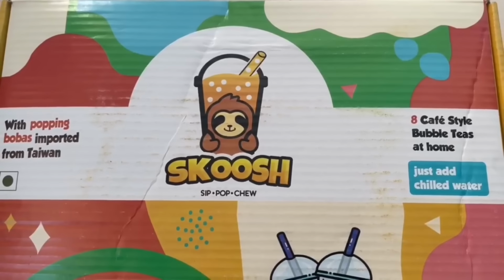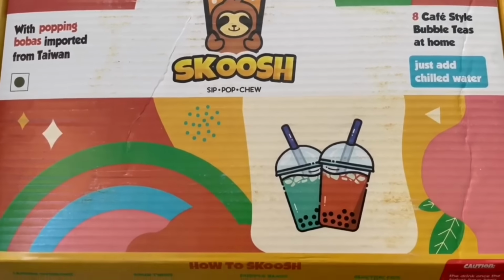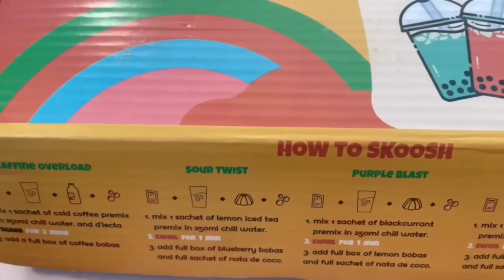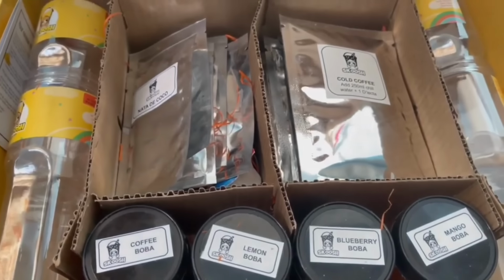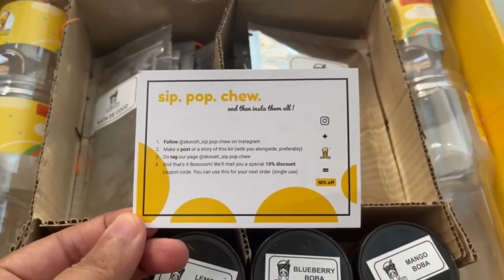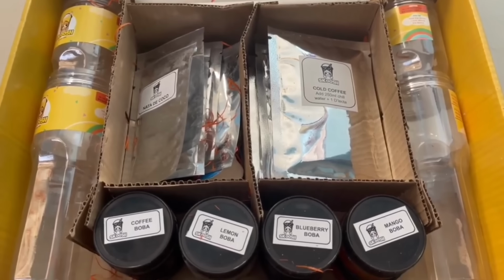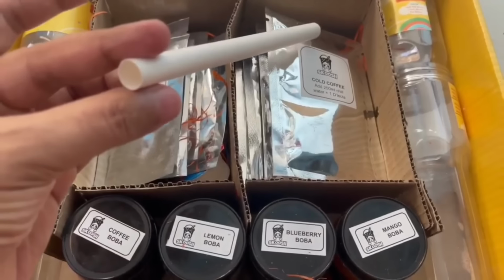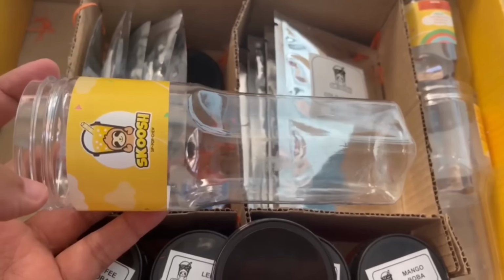Let's take a look at this DIY boba tea kit. It's called Skoosh with popping bobas imported from Taiwan. You just need to add chilled water. This costs around 999 rupees or $14 or so. You get to make 4 different flavors and 8 drinks in total. And this is everything that you get in the package. And some straws. You even get 4 glasses to make the boba tea.